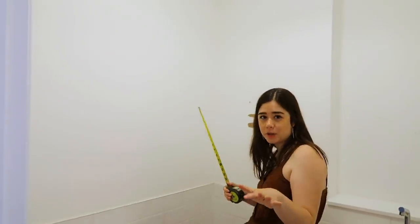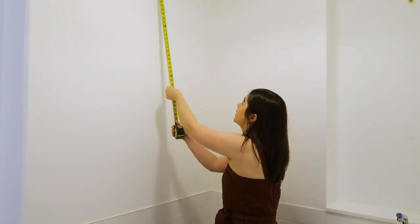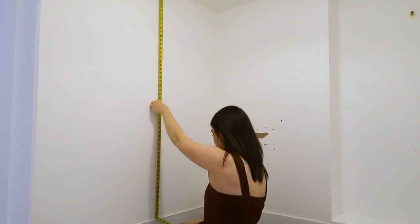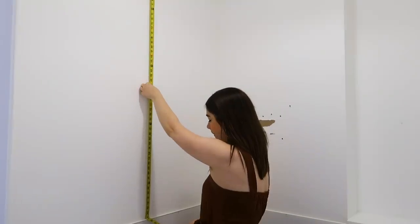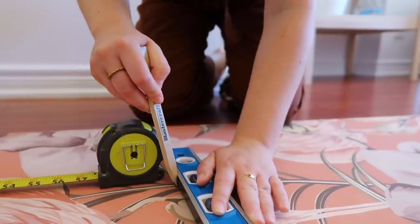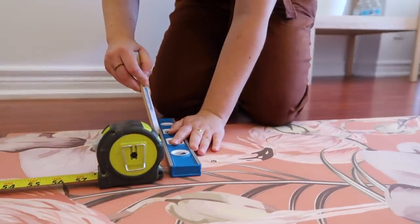Okay, so the first thing you wanna do when you're hanging panels like this is measure from the ceiling to where the wallpaper is going to end. So for us, that's exactly 55 inches, but we're gonna do like 3 extra inches. So I'm gonna bring the measuring tape over to my panels, measure at 58 inches, and then cut it off at the bottom. Then we can start actually hanging them once they're all cut to size.